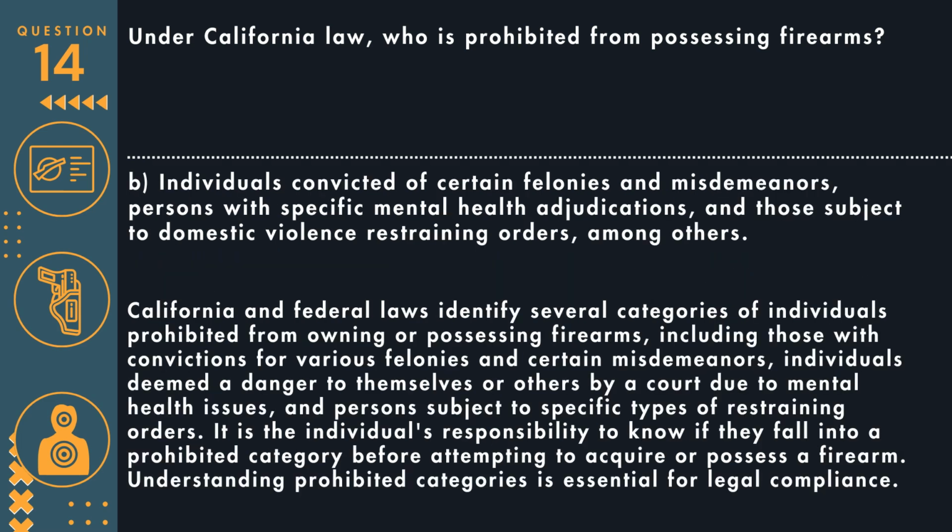Answer: B. Individuals convicted of certain felonies and misdemeanors, persons with specific mental health adjudications, and those subject to domestic violence restraining orders, among others. Explanation: California and federal laws identify several categories of individuals prohibited from owning or possessing firearms, including those with convictions for various felonies and certain misdemeanors, individuals deemed a danger to themselves or others by a court due to mental health issues, and persons subject to specific types of restraining orders. It is the individual's responsibility to know if they fall into a prohibited category before attempting to acquire or possess a firearm. Understanding prohibited categories is essential for legal compliance.